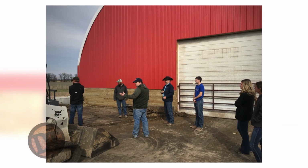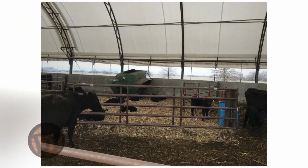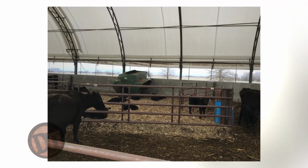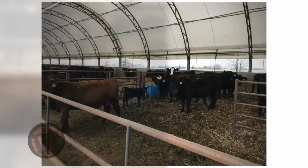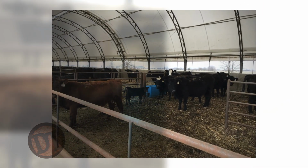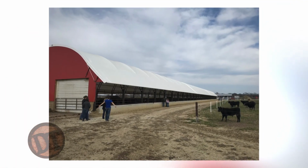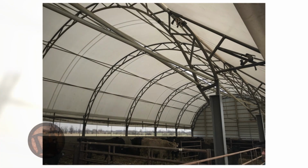Scours are something, the number one thing for prevention of scours, in my opinion, is colostrum. Having a good place for those animals, a clean place for those animals to lay down. We keep udders clean, we keep calves clean, good place for them to rest. Respiratory disease issues, again, we've gone through this: colostrum, ventilation, vaccination, clean pens. And then the last one is our lameness.